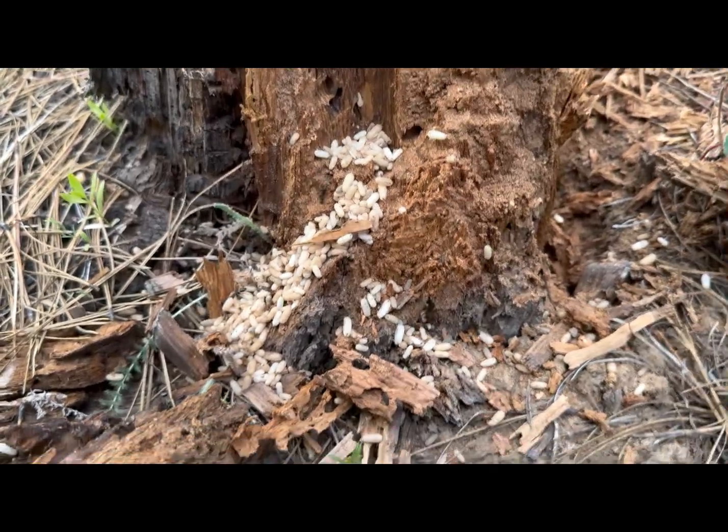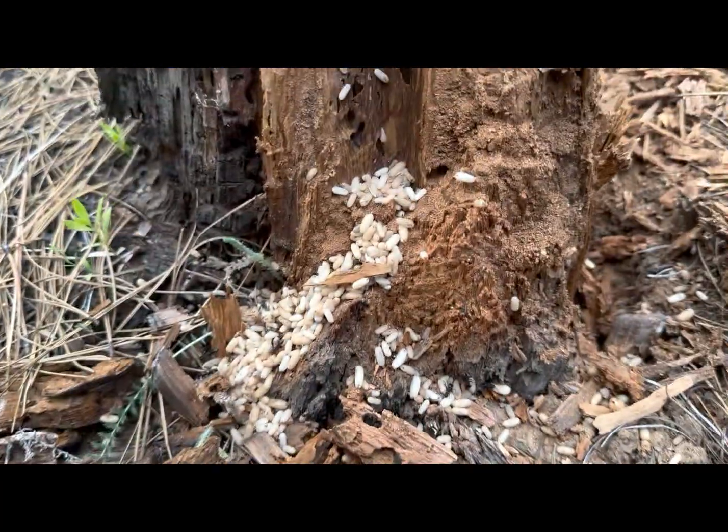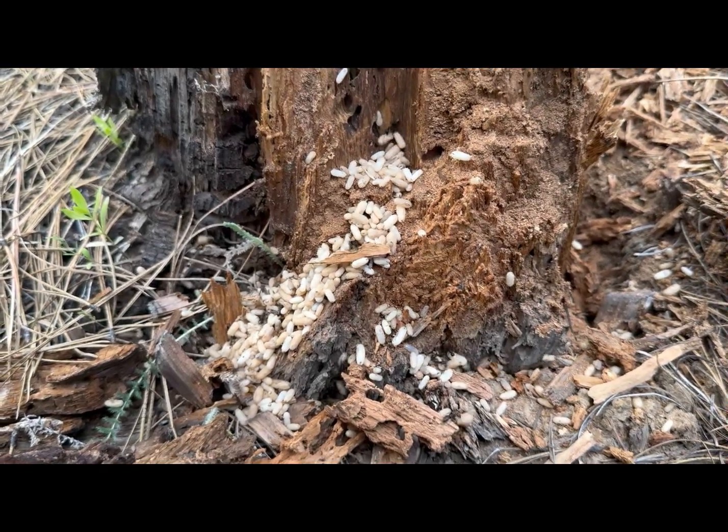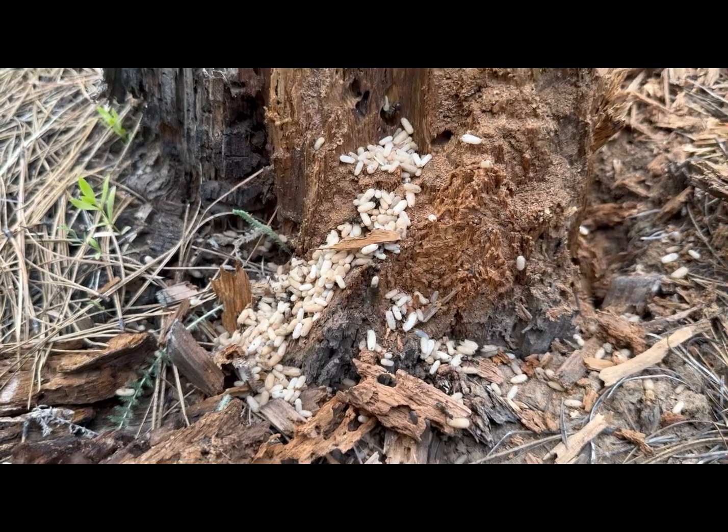And here's some ant larvae. They're not real big, but they're big enough you could put them on a hook, and put about 3 or 4 of those on a hook, you'd probably get a trout.